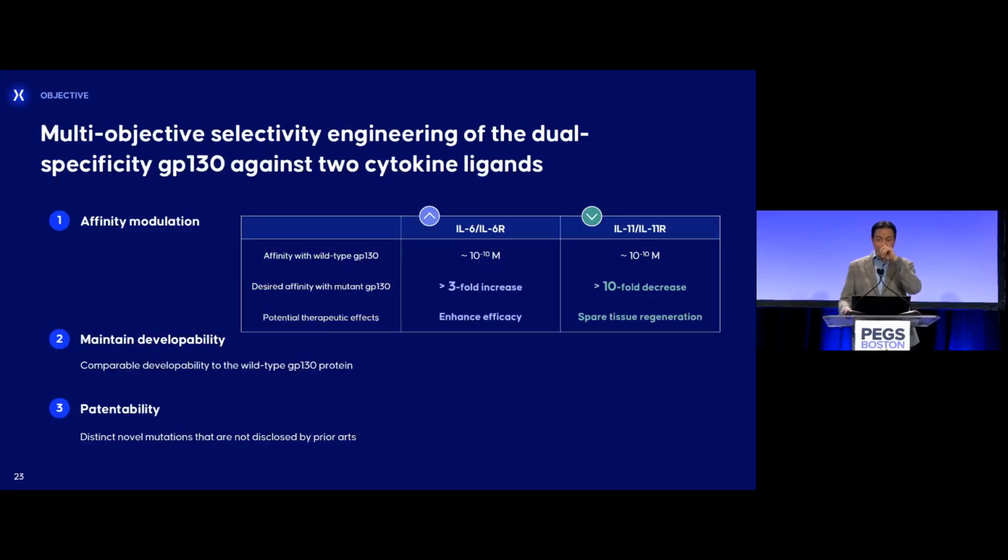And this is kind of a tall task, I think. So if you look at the wild type binding affinities for GP130, both to IL-6 and IL-11, they're very high affinity interactions. Our goal for this work is to get a threefold increase in GP130 binding to IL-6 and a tenfold decrease in binding to IL-11. And of course, we want to maintain developability and have patentability with unique novel mutations.